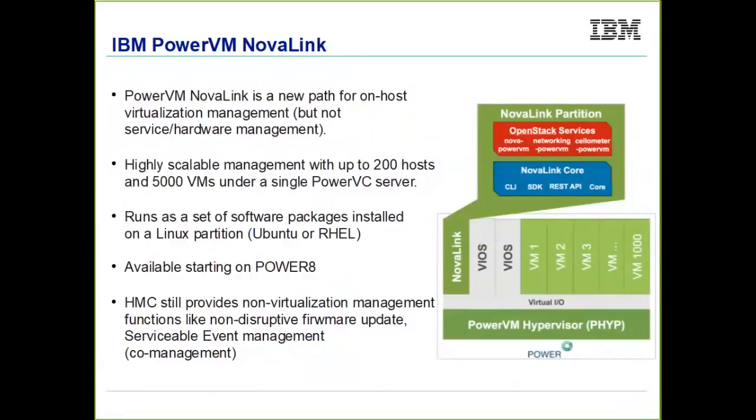If you're familiar back in the day with a product known as IVM, or Integrated Virtualization Manager, that was kind of like a virtualization focal point and a VIO on one single system. In the case of PowerVM NovaLink, NovaLink is its own separate utility partition that runs on your Power server. One NovaLink partition per Power server today, with plans of looking at higher.